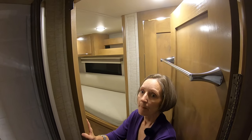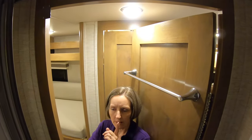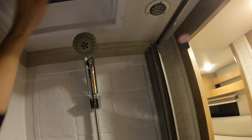Where do you put your soap and shampoo and things? We're going to have to figure out something, because this one does not come with a corner shelf. I have noticed that some other models do have corner shelves. This one does not, so we'll come up with something. Is this an actual skylight in the shower? That is a skylight for tall people.